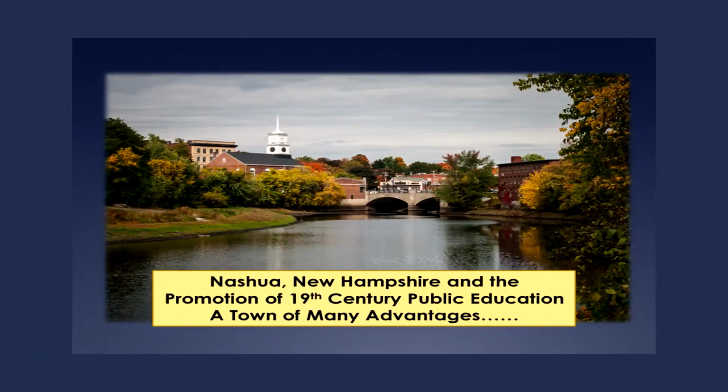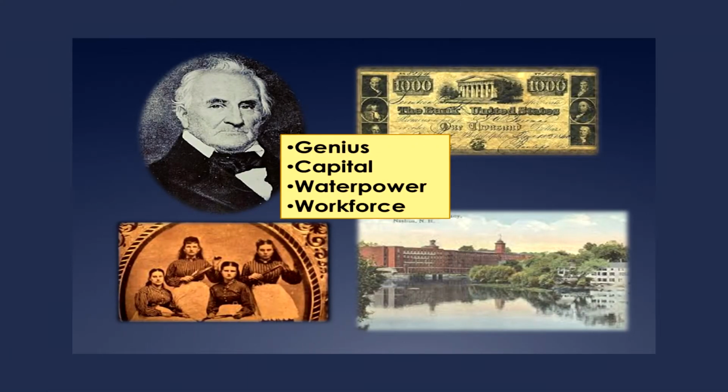We're going to look at Nashua, New Hampshire, and how Nashua promoted education in the 1840s to 50s. Now, one of the advantages that the town, I'm going to keep saying city because I live in the city, but town of Nashua at the time had, were 4 things. They had genius, they had capital, meaning money, they had water power, and they had a workforce. And all of those factors are going to be a great advantage to the citizens of Nashua and ultimately to their school system.